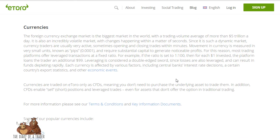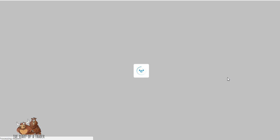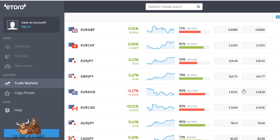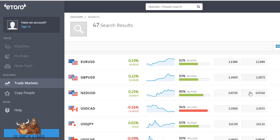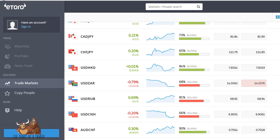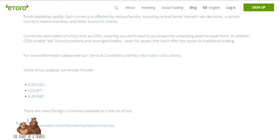And when you get down to currencies, you really kind of see it there. So you are paying 3 pips for euro dollar. Oddly enough, the dollar yen is only 2. US Canada is 4. British pound is 4. So these are more like spreads you would have seen 10 years ago at the average retail brokerage. So that is one major negative when it comes to using eToro.